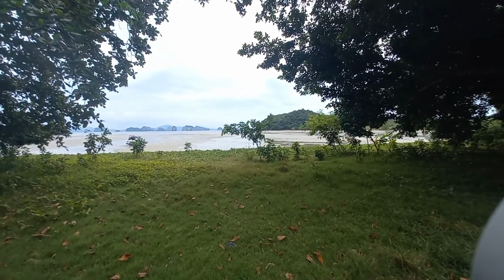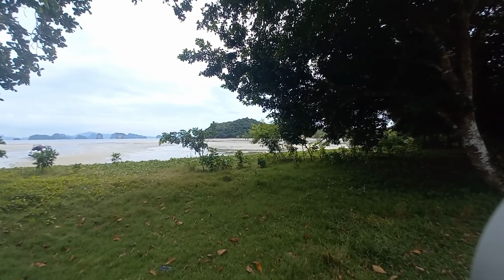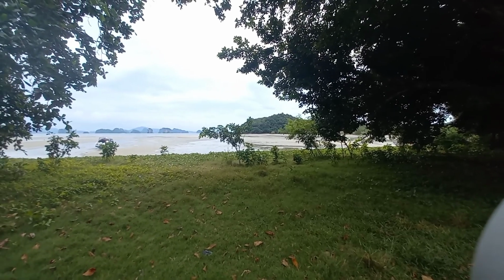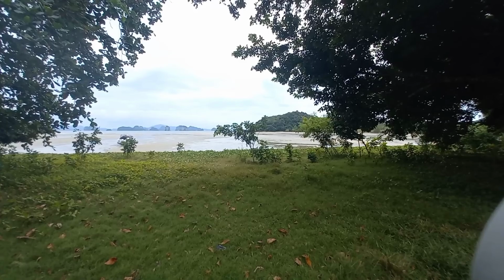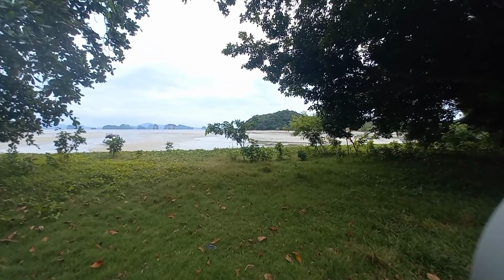Oh, it's low tide. Cannot see anything, cannot swim. So better the other side? Yeah, it's just low tide, okay. Maybe go back there, the other side. It's good too. Maybe high tide, really nice. High tide, beautiful.